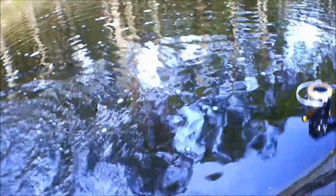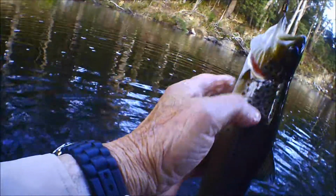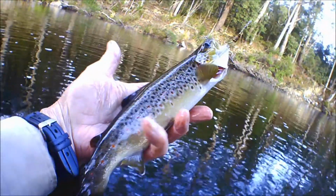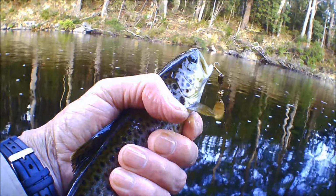I won't use the net on this fella, we'll just get him out. I didn't realise, this lure I'm using only has 2 of the 3 treble hooks left on it. As you can see, he's only just hooked, but he's a beautiful fish. Very slimy this time of year too, so I'll just turn the camera off and get him out and let him go.